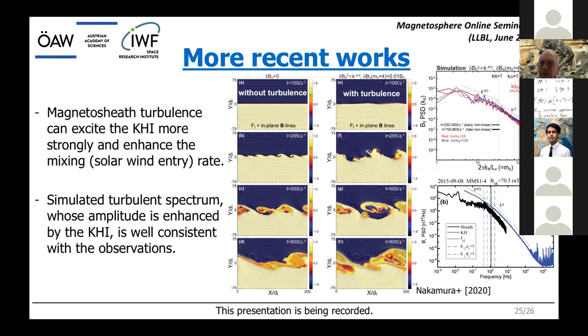Okay, and here's the last question that I see. This one is from Charles Chappell. Charles is interested to know if there's any evidence in observations, or also probably in simulations, for how deep solar wind plasma can get into the magnetosphere on the flanks. Can it go through the flanks and reach the center of the tail?